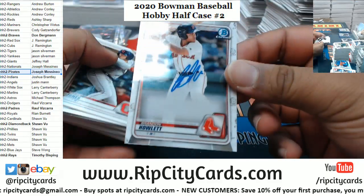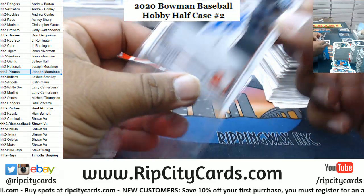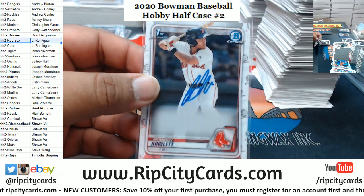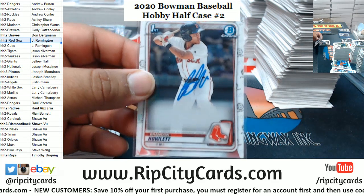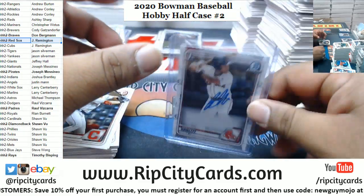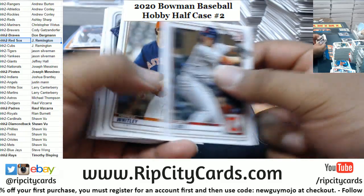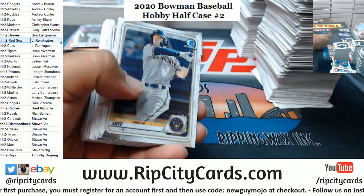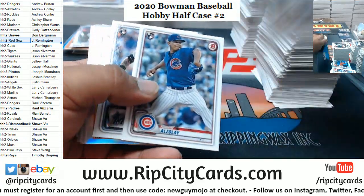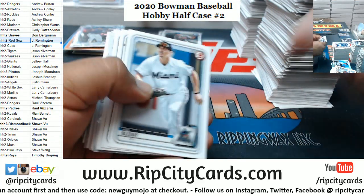Speaking of, the autograph is Brandon Howlett with the Red Sox auto. There you go, Jay. Wow, that was the last team bought, too. Last team bought and the last autograph to hit, unless they, you know, magically throw an extra auto in here, which I have seen happen before.